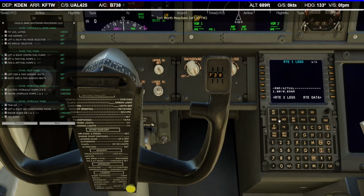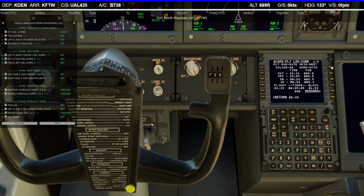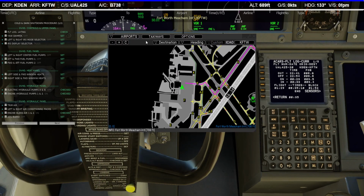American Maintenance? American Maintenance, roger. Your pushback is approved. Tail north on Kilo. Let me know when you're ready for the reposition. Tail north on Kilo.